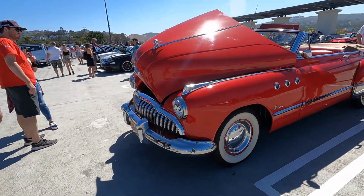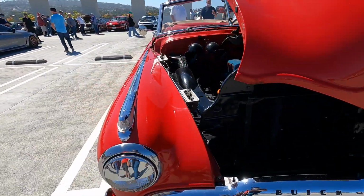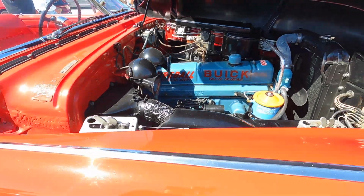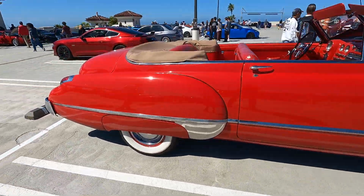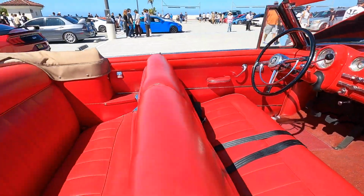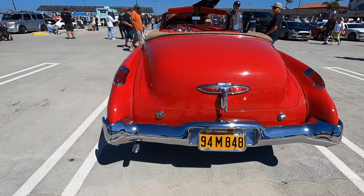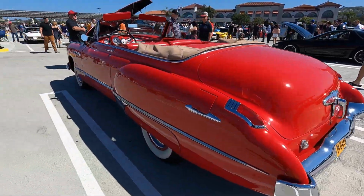Here is a pretty car. Buick 8. Mostly everything. Isn't this great? Isn't that incredible? What a great old car. Just love seeing these cars of this era. This would have been something in its day for sure. This yours? Beautiful.